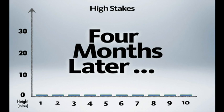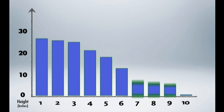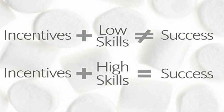We did the exercise again with the same students. What do you think happened then? So now they understand the value of prototyping. So the same team went from being the very worst to being among the very best. They produced the tallest structures in the least amount of time. So there are deep lessons for us about the nature of incentives and success.